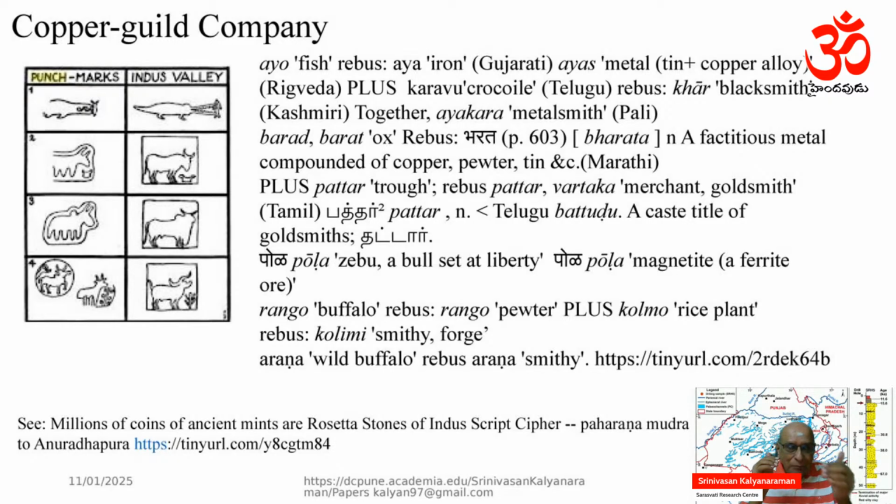Then the humped bull is Pola. Pola is magnetite ferrite ore. It can also be Kunt. Zebu or Brahmani bull. Kunt, community guild. Buffalo can be Rango or it can also be Arana. Arana is a smithy. Rango is pewter. It can represent both pewter and smithy, smithy forge. Arana, wild buffalo; Arana, smithy. Beautiful. How the legacy continues.